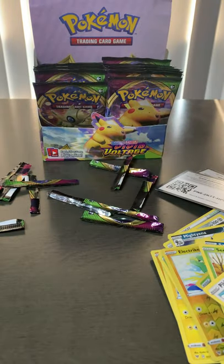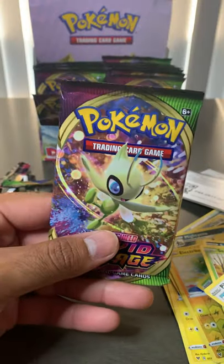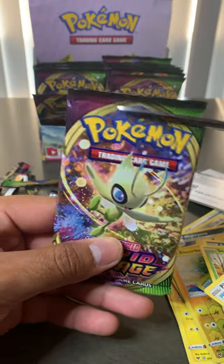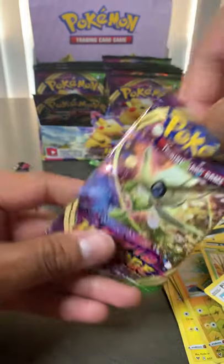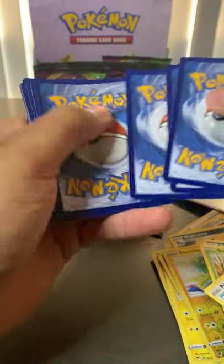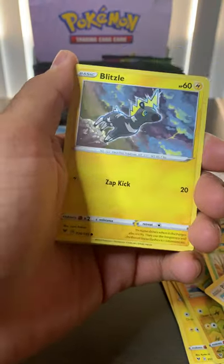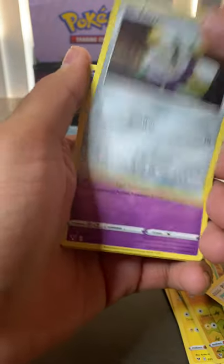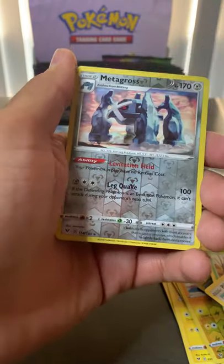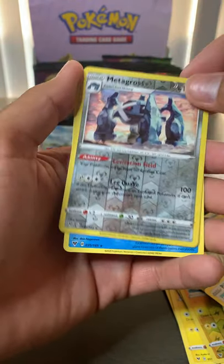Anyway, let's continue on with the box. Keep going. See if we get something decent. Not that that's not decent, it's just 50-50. One looks fake, the other one's legit. Don't know what to think. Fire Energy. Aldred. Blitzel. Skiddo. Ferroseed. Diadene. Drillbur, and another Reverse Holo Metagross. What are the odds? Really, guys, what are the odds?